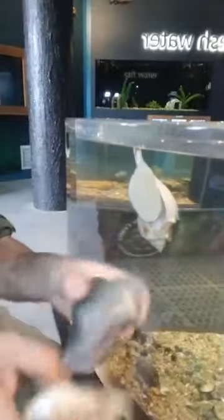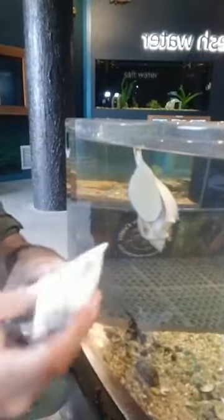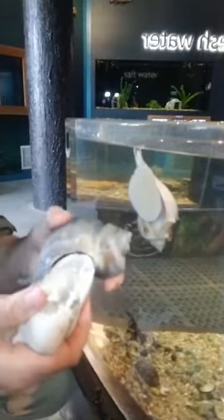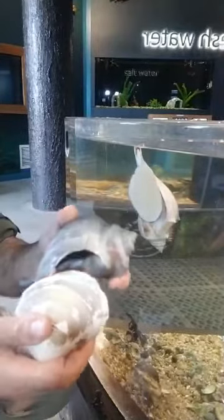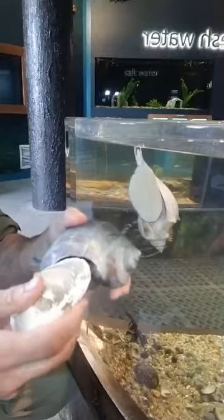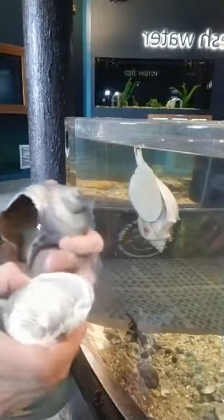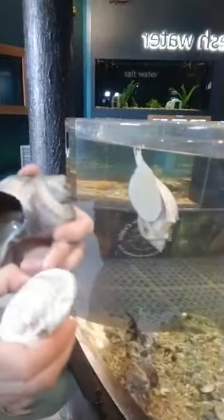Then it will use its suction cup right here to attach to the clam and begin to pry open the clam shell. It will chip away, and sometimes this breaks, sometimes the clam breaks, but eventually it's going to get a little gap into that clam shell. Then it will put its proboscis, its mouth parts, which are actually really close to its foot. Gastropod means stomach, foot. And it will put it in there.